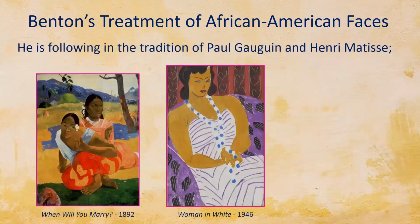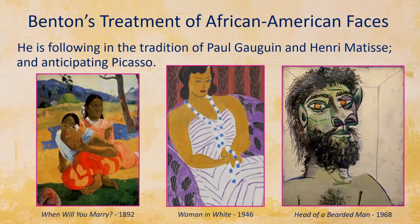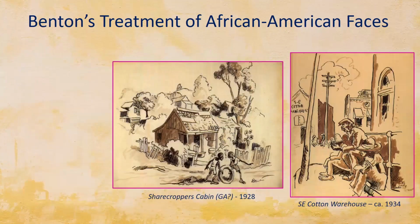And I think Benton also is following in the tradition of other artists like Gauguin and Matisse, with these unrealistic or exaggerated African-American faces, and even maybe anticipating Picasso, whose faces were certainly not realistic at all. But it was done. And so Tom Benton does this as well. Whether it's right or wrong, we can discuss that. So here's two more drawings that Tom Benton did out in the world. Sharecroppers Cabin, probably in Georgia from 1928, and Southeast Cotton Warehouse from about 1934.